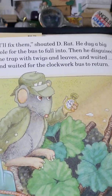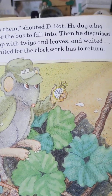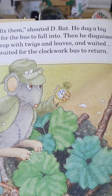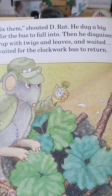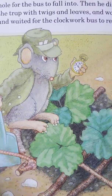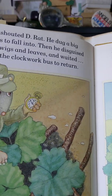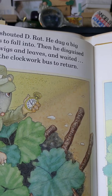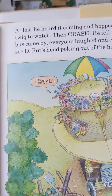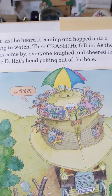"I'll fix them," shouted D-Rat, and he dug a big hole for the bus to fall into, and then he disguised the trap with twigs and leaves and waited for the clockwork bus to return. There he is with his hole. At last he heard it coming around, and he hopped onto a twig to watch. And then crash! He fell in the hole.